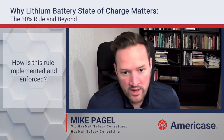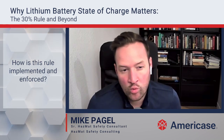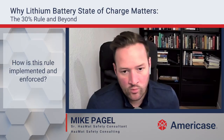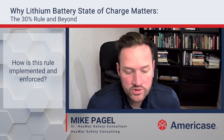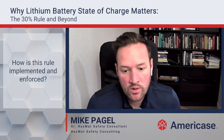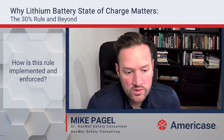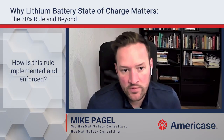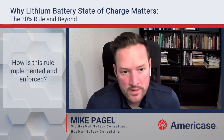So there is a difference between packed with equipment and contained in equipment. Lithium-ion batteries packed with equipment, the easiest example would be a power drill, where you might have a kit with a power drill and then one or two spare batteries inside of that same kit. That's a classic example of packed with equipment, and in that configuration, starting next year, January 1st, 2026, you're going to need to ensure that all of the lithium-ion batteries in that kit are at no more than 30% state of charge. Moving into 2026, when you have lithium batteries contained in equipment, so a laptop or a cell phone being the obvious examples, it is expected to remain a recommendation.